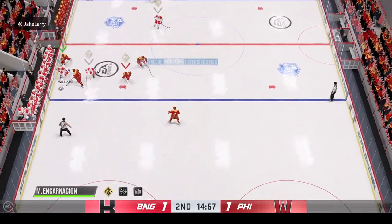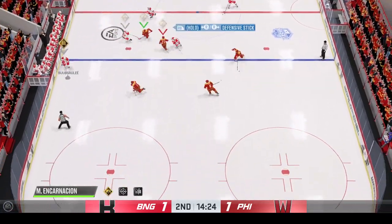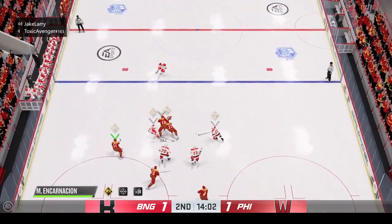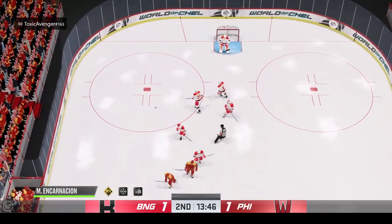Poked away in the neutral zone by Williams. Philadelphia's got control of the puck. Dished on over to Jake. Calgary's got the puck now. Here's the pass in front. Picked off in front. Quick feed to Gill. And called for the offside. We'll get a face-off.